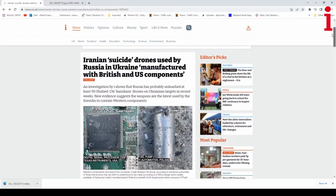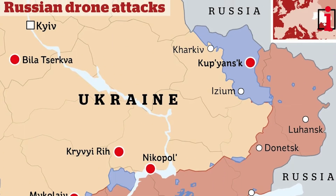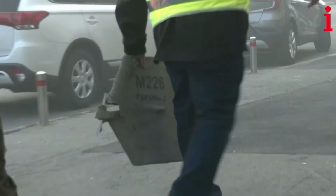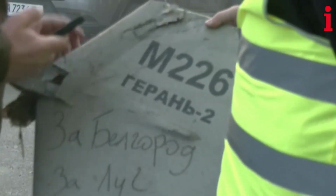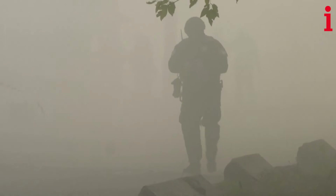An Eye investigation has uncovered that these killing machines are built using many parts manufactured in the West. You can read that investigation on the link at the top of the screen. The piece by Dean Kirby and Cathal Milmo details how these innocuous parts made in Britain and the US and used in these drones are being uncovered in the rubble of many Ukrainian cities. Cathal explains how this is happening.